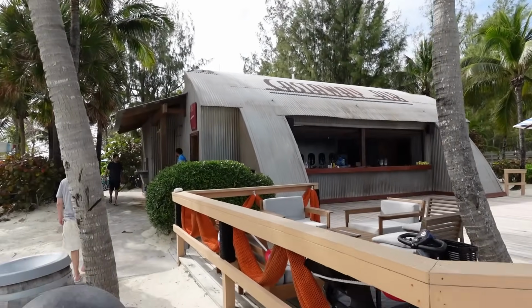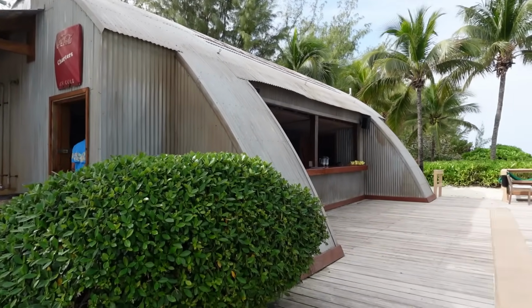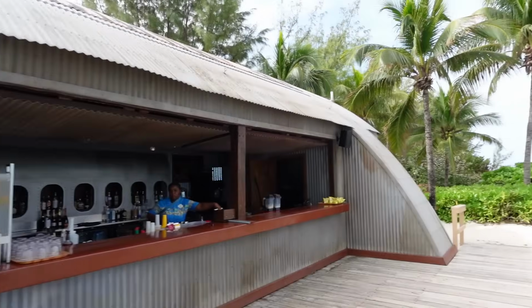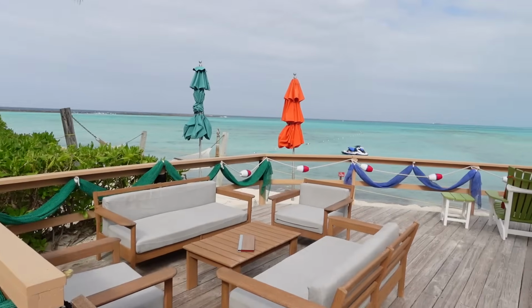And another bar area just here. There's so many bars on Castaway. This is like an aircraft hangar. That's really well themed now that's been done. It actually looks like an aircraft behind the bar as well, like all the windows. Love them little Disney touches with theming.